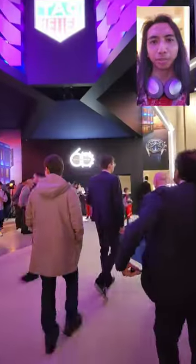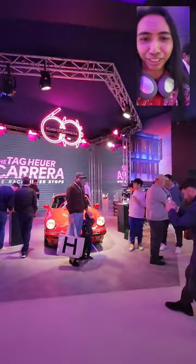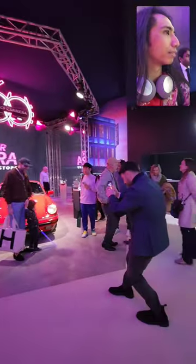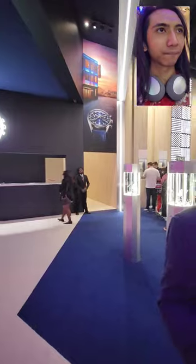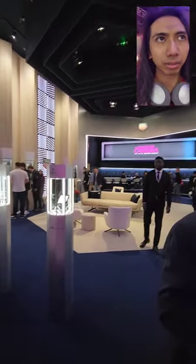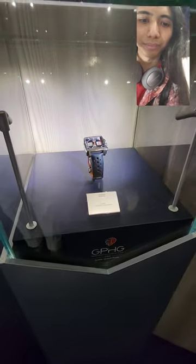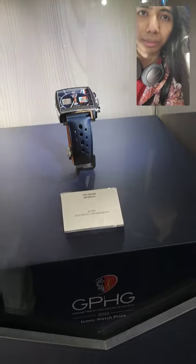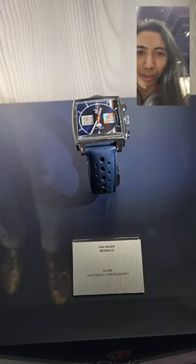Okay, we're inside Tag Heuer. They have a car. But the iconic Tag Heuer, why do we consider it iconic? Monaco. It's the first square shape chronograph they made. And oh, this one, GPHG award, man. Wow, wow, wow. Did they get the iconic watch prize? It's the Gulf.